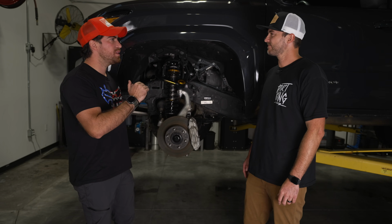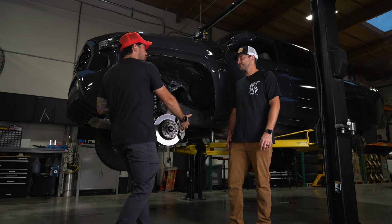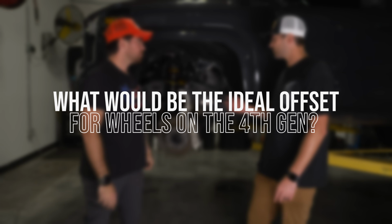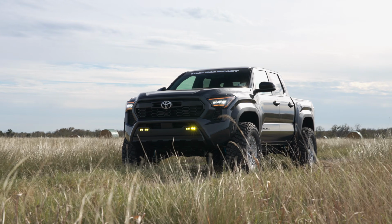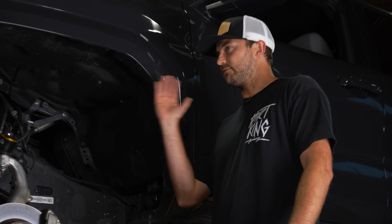So what would be the ideal setup? Because I know you talked about tire size, yes, 35s, you talked about 2 inches in the front, 1 in the back to level it off. What would be the recommended offset? For the 24 and up Tacomas, I would say a plus 25 would be ideal. And what that will do is give you a flush look with the fender. If you want to poke out a little bit, you could do a 0 offset, but I like the look of having it kind of flush with the fender.